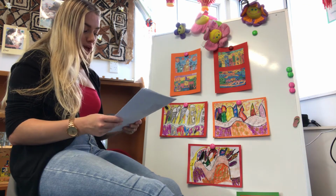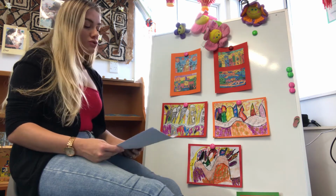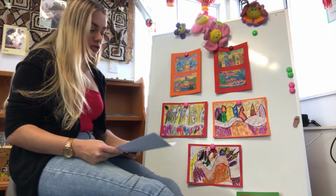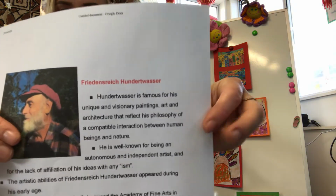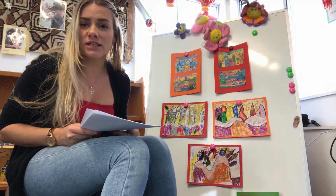Because his work is mainly houses, because of the architecture he likes. So that's why we chose Hundertwasser. Hundertwasser, it's really hard to say. That's his name there, it's really, really long. Hundertwasser, how I say it. I'm probably getting it wrong. Can you guys say that? Ready? Hundertwasser.